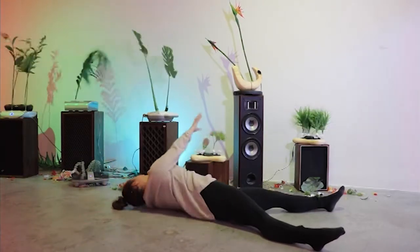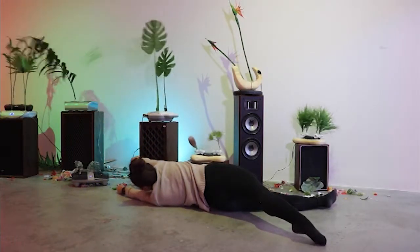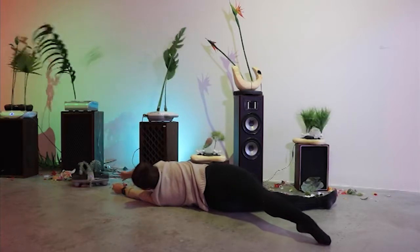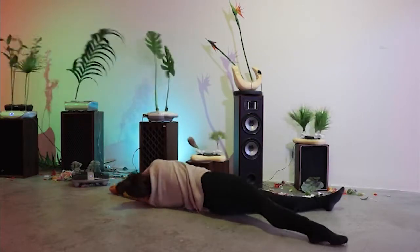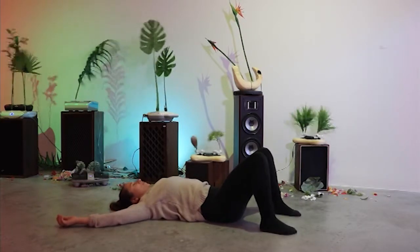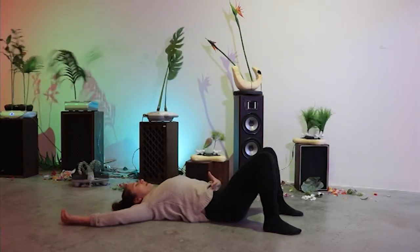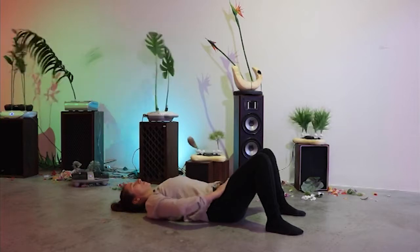Other side reaches, pulling, winding, crossing, and coming back. We're going to bend those knees, plant those feet firmly down. On our next exhale, we're going to really glue the belly button to the spine. Feel the lower back connecting fully to the floor.